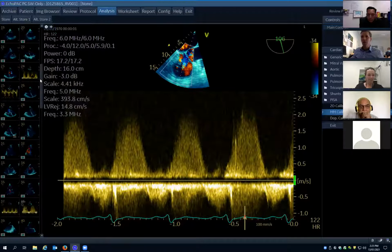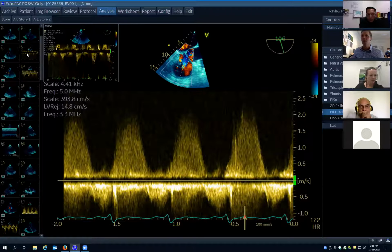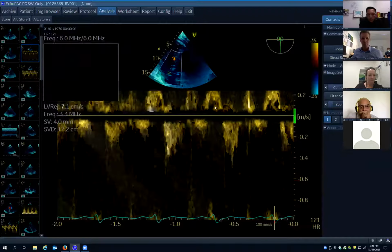So the flying W sign's on the pulmonary, on the RVOT. I'll pull this back again. This isn't the best picture. I think Adam did a pretty good job.